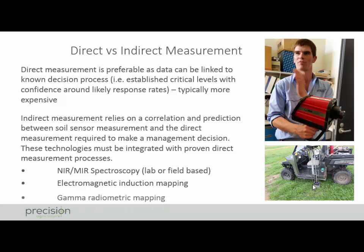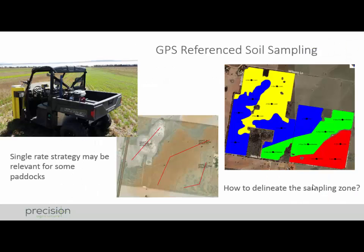EM38, as I mentioned before, and gamma radiometrics, which is more in the sands over in Western Australia, where EM's not as accurate. So they're good guides to tell you surrogate maps of what might be happening across the paddock, but you still need to go and do that sort of ground truthing and link it in with a measurement with a known critical level.